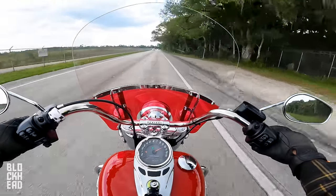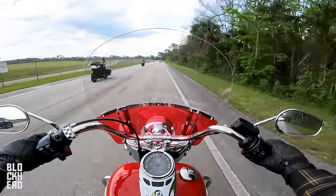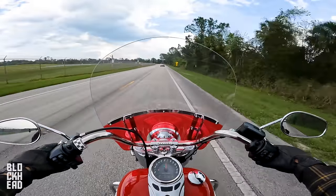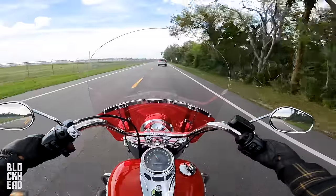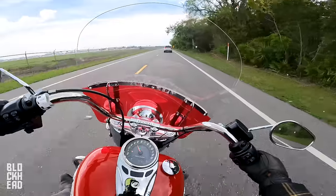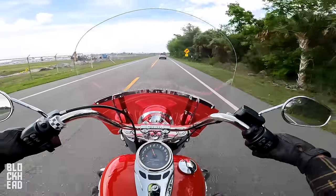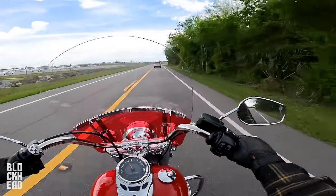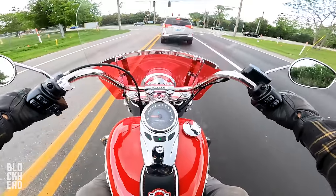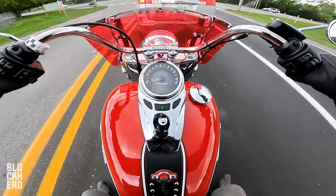Got plenty more room to go, too. We're running out of road. Hell yeah. Power on this thing is great. Frame geometry feels really nice for being able to just toss this thing around. It doesn't feel heavy whatsoever. Nicely balanced. Lower center of gravity. Feels great. Easy to find neutral coming up from first or down from second.